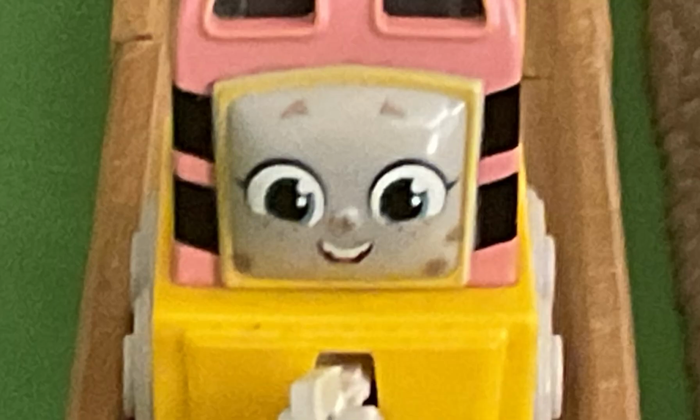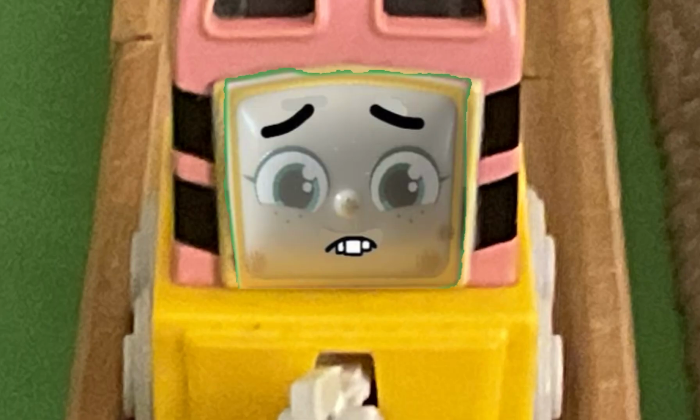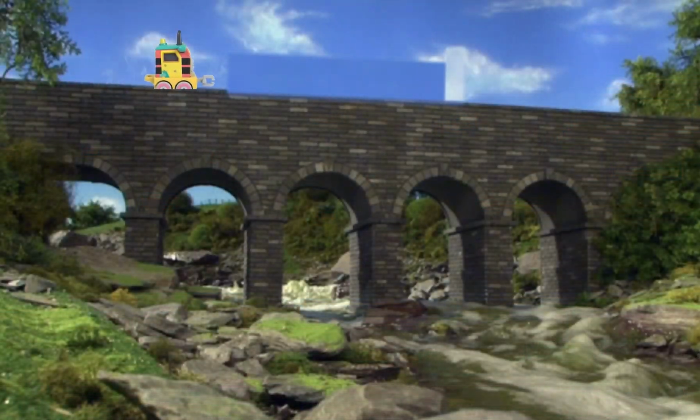Along the way, Sandy got a bit nervous again. There were engines bigger than her passing by to and fro. She was worried about holding up one of them with her slow speed. Don't worry, Sandy. We've been assigned to a specific route for us. We'll be fine. Sandy turned onto the Normanby branch line and made her way to the wharf.